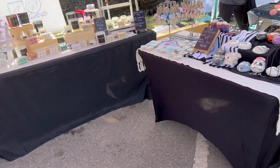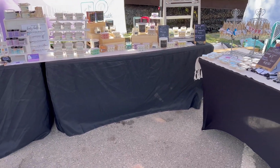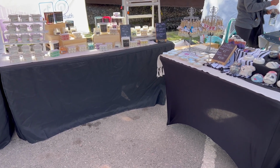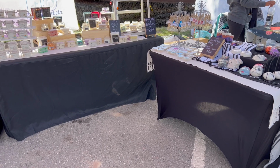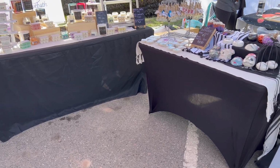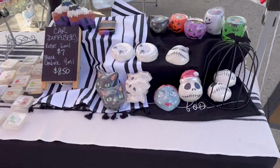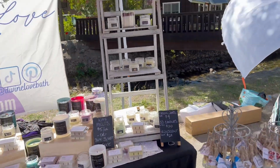By the way, you know how I have these black tablecloths? I just ordered white ones. I feel like as a bath business, I want to look cleaner. So I just ordered white ones, and I'll be using those next week. And then I've got my little Halloween display here and the car diffusers.